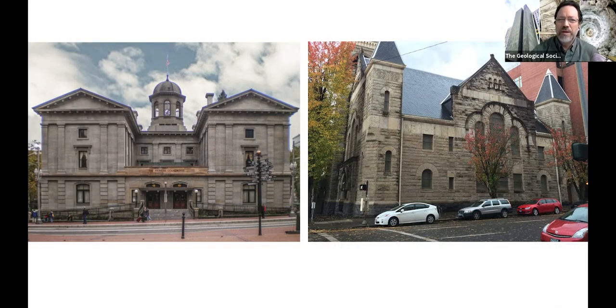Here are two 19th century buildings that make very common use of sandstone, and we don't have the railroads coming in full force at this point. So everything has to come in either overland or more likely by boat. So in the 19th century, we're still seeing a lot of building stone from the Pacific Northwest.